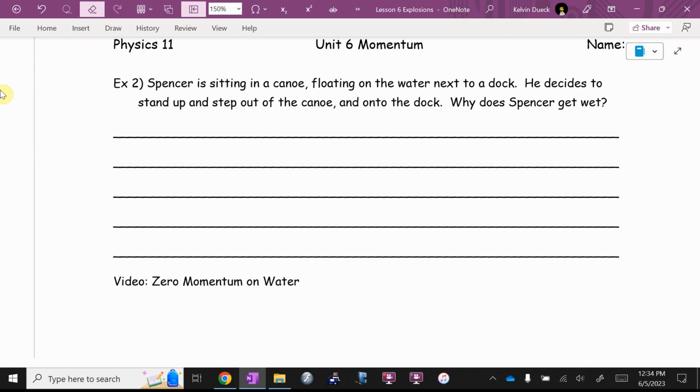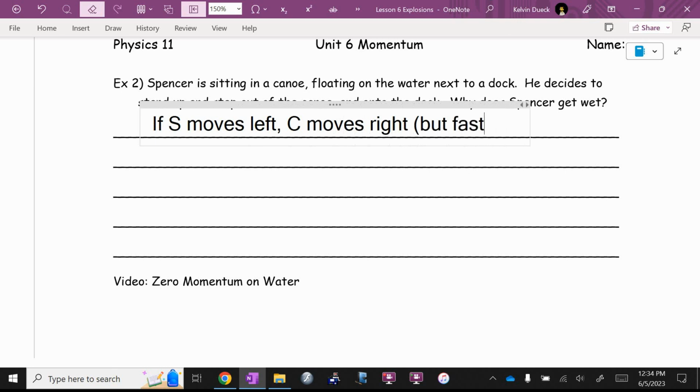You got the argument? I don't want to write a big paragraph. Let's see. How about this? If capital S, what's capital S an abbreviation for in this question? Be obvious. Spencer moves left. Capital C, what's that an abbreviation for? Canoe moves right, but faster since smaller n. Is that clear enough, Evelyn?